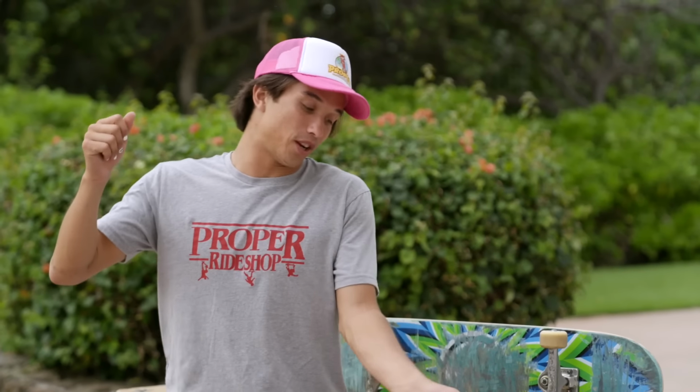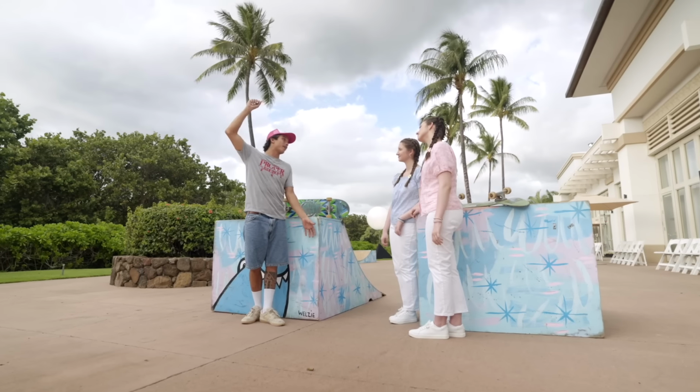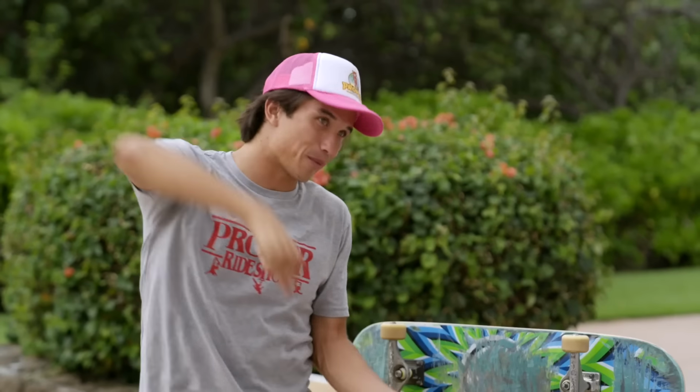Wow. Do you have what you would call maybe a signature move? I guess I would say that a hand plant is my signature move. You go up a ramp, you put your hand on the coping, you pretty much do a one-handed handstand, holding your board, and then you bring it back in.